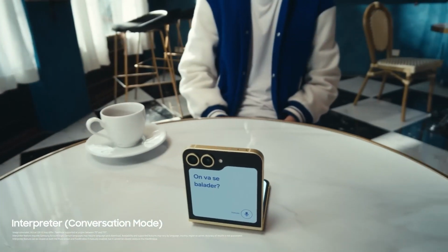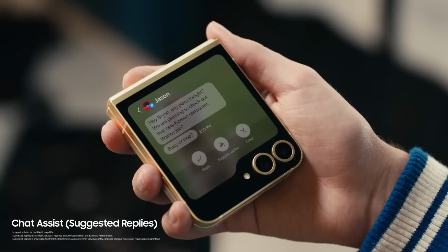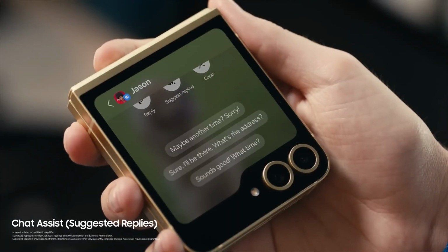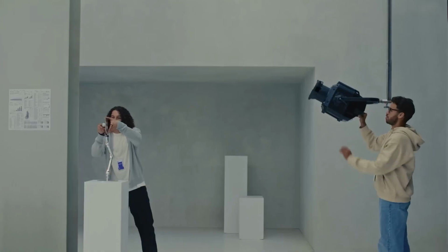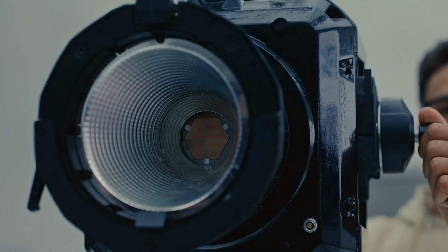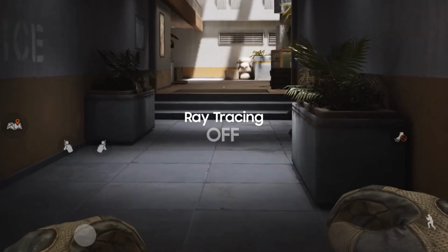Now let's talk about the cameras. The Z Fold 6 comes with a solid trio of rear cameras, a 50 megapixel main, a 12 megapixel ultra-wide, and a 10 megapixel telephoto. They're good, but not groundbreaking. The real star here is the flexibility of the device and how it enhances your daily tech experience.